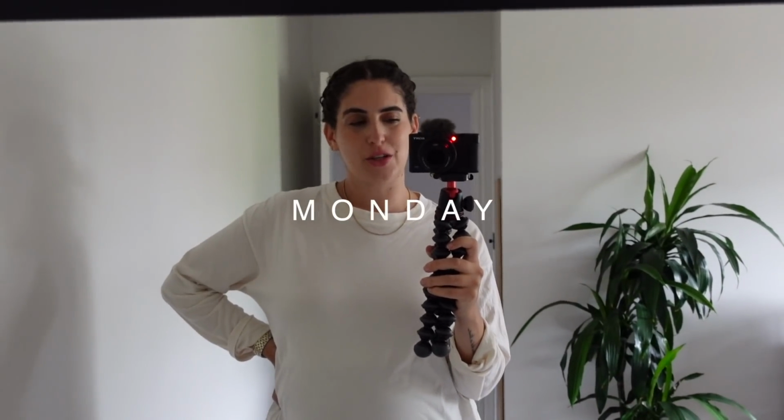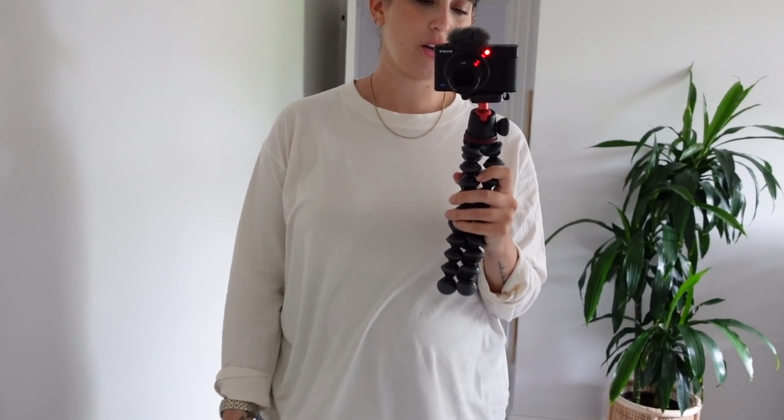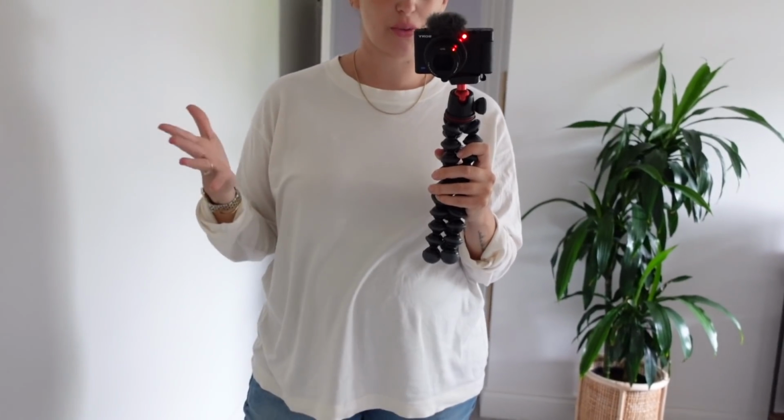Okay, so let's do this Monday outfit. On top, I'm wearing this long sleeve top from And Other Stories. This is not maternity. I've had this for quite a while. They're really just comfortable, quite thin long sleeve tops, very easy to just throw on.